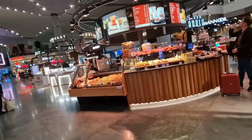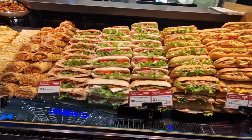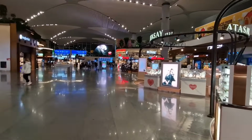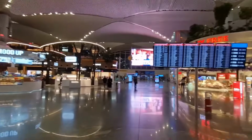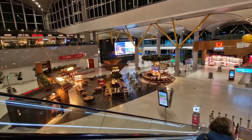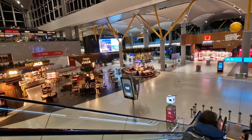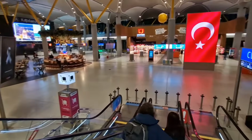Some food courts here. Let's have a quick look. 195 for a little sandwich. Judge for yourself. £9 for a little baguette like that in Istanbul Airport. Very nice. Gonna head to the A gate further up. Jackie's and other bars, juices, drinks, and Jack's Burger. Plenty of places down here for you to check out. I don't think you're gonna like the prices.